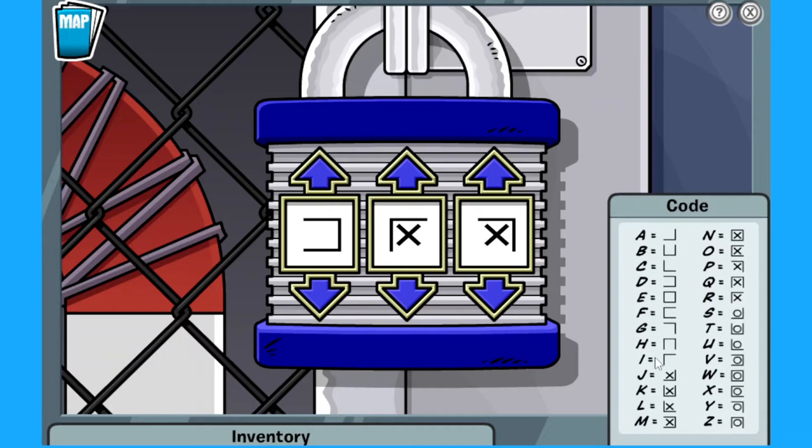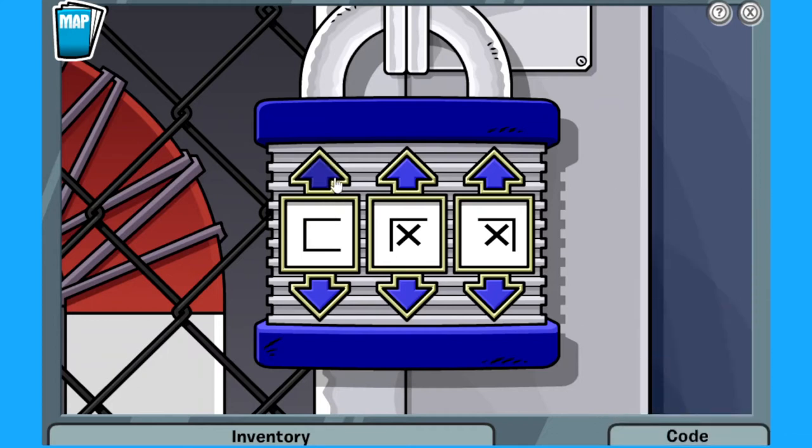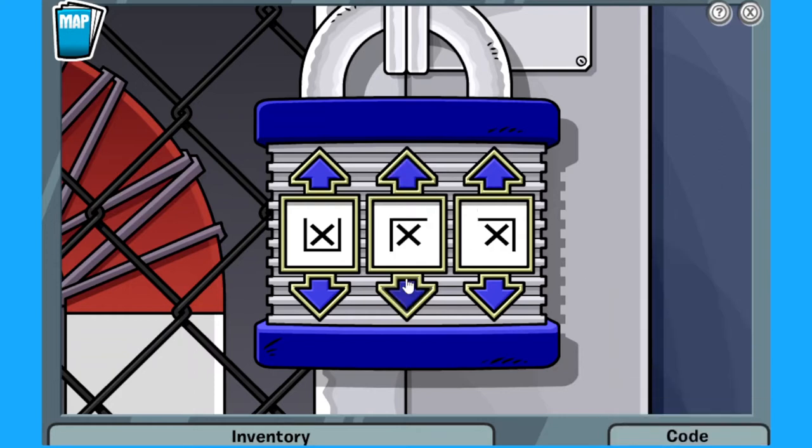You actually have to type in the word key. So you have to go with this symbol, K. Wait, am I going the right way? Okay, K. Is that K? Please tell me that's K. Okay, and now we need to go E. E is up here. No, E is down there. E is this way. So we need the letter E, which is just a little box like that.